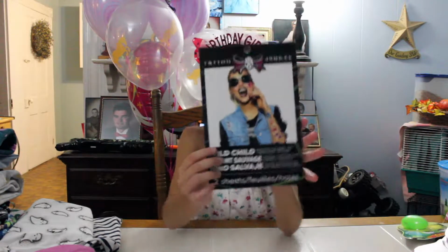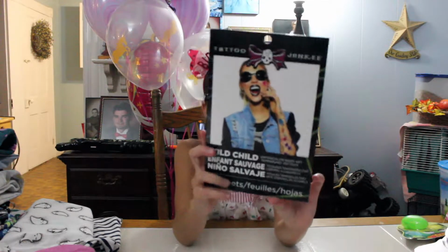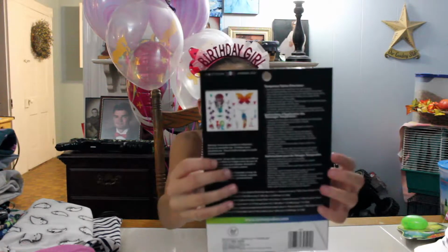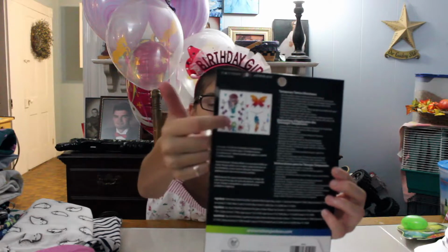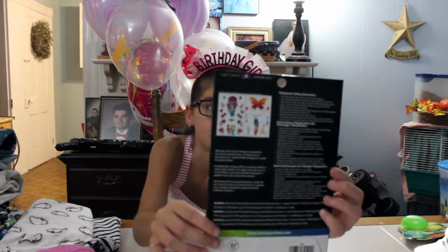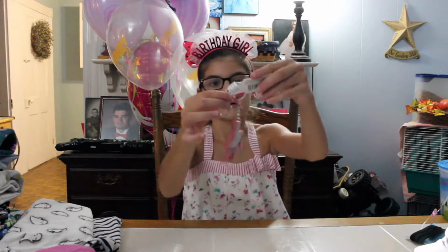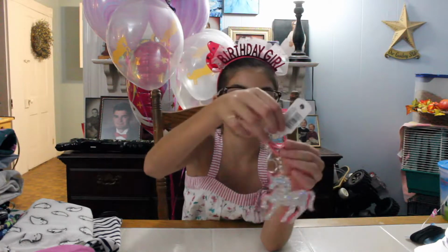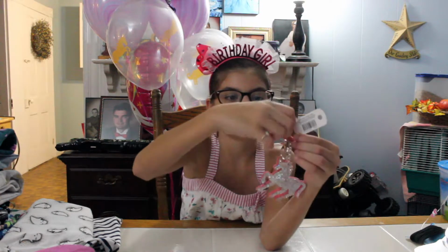Next, I have these tattoos that you can place anywhere you want. And here's what all the tattoos look like on the back. There's two sheets of them. Then I have this keychain that I'm going to put up in my book bag. It's a unicorn with a bunch of diamonds on it, and it also had this little fizzy ball thing.